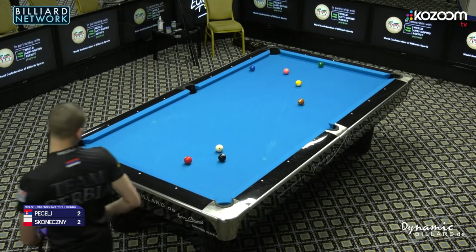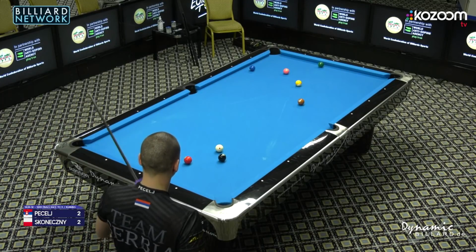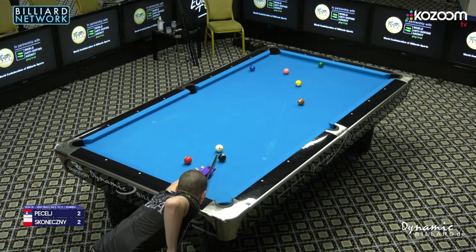He's got to put left bottom. He's got to hit it really hard, come past the side and bounce back over and shoot the 3 where he is right there. Unless he does something else.